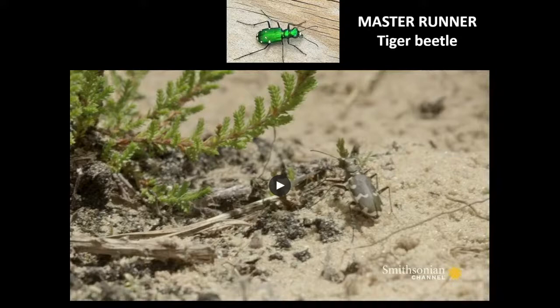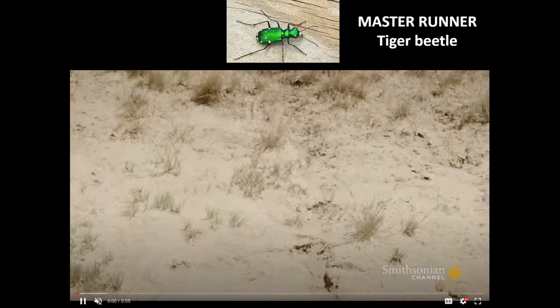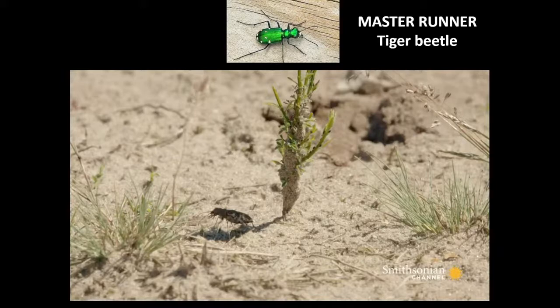Here's a champion runner. This is a tiger beetle. You probably see this green one in your yard or around town. In fact, you'll see it on sidewalks, running very, very fast and then stopping quickly. Occasionally it flies. It is like a tiger. It stalks prey and then chases it and eats it. But what's curious is that you can see this little one running across the sand. It runs fast and then it stops, and it runs fast and it stops.